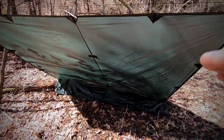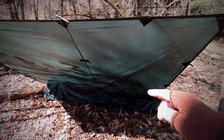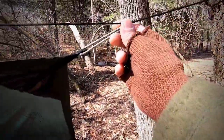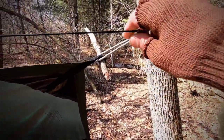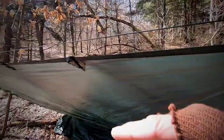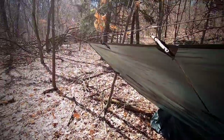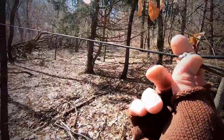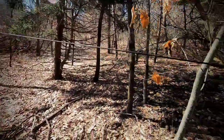DD tarp set up, just kind of a 3/4 lay. I always carry my ridge line with preloaded Prusik knots loop, so it's real easy. Only took like 2 minutes to set up. I thought the camera was rolling, so sorry. Little stick toggles go in, and just a taut line hitch over there, so pretty basic bushcraft stuff.